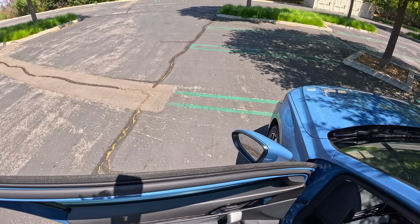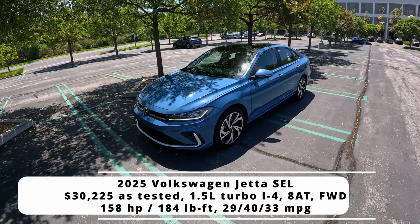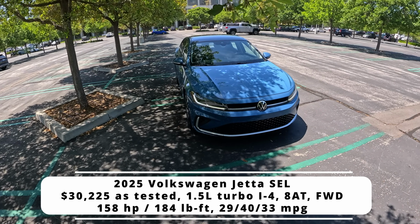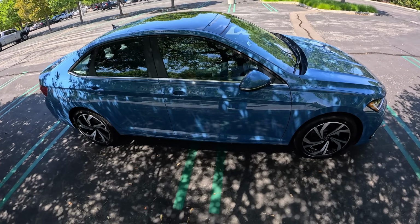Slight refresh for 2025, looking a little different, but still working very much the same. Also having a little bit better control mechanism on the inside with more physical controls for climate. The Volkswagen Jetta. Now, like I said, this is an SEL model, so this is going to be one of the more desirable ones outside of a higher performance GLI.